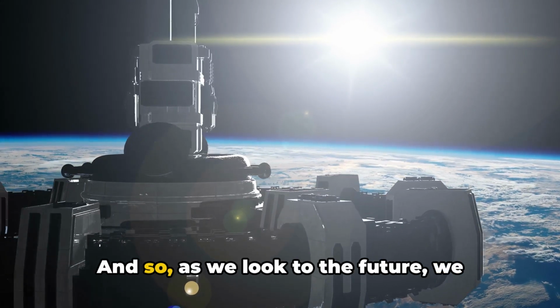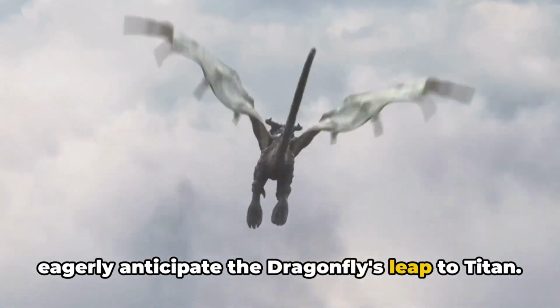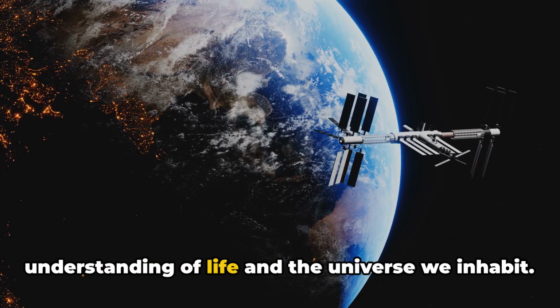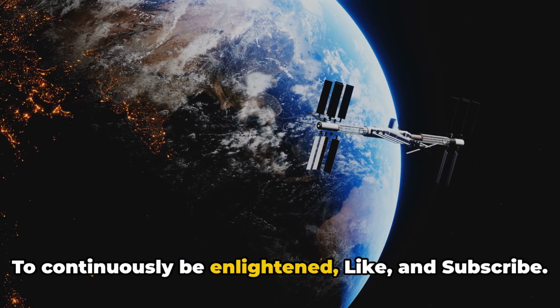And so, as we look to the future, we eagerly anticipate the Dragonfly's leap to Titan. This journey promises to rewrite our understanding of life and the universe we inhabit, to continuously be enlightened.